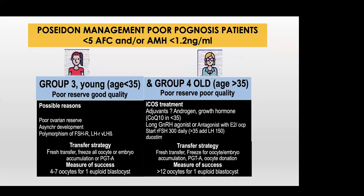So here, what are the reasons? Poor ovarian reserve is one reason that you've got a lower number of oocytes. Asynchronous development in these patients really becomes a high nuisance problem. And then there could be polymorphism in these women also, the young ones and the older ones both.